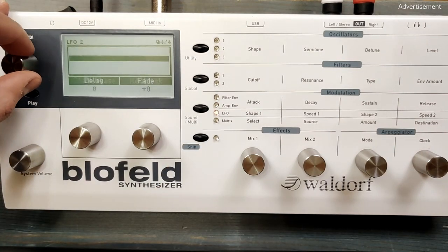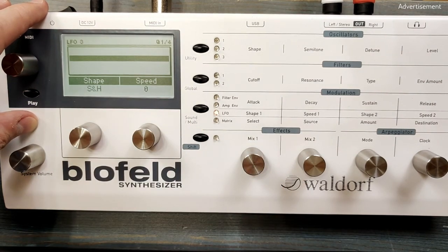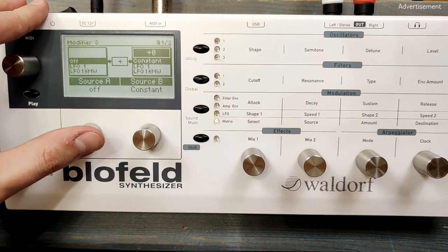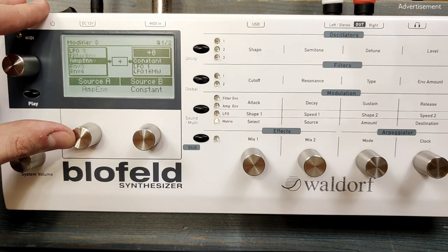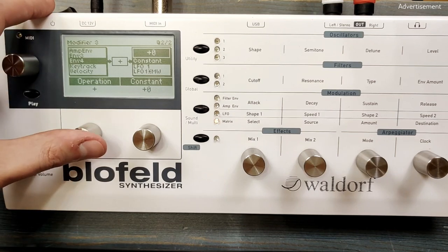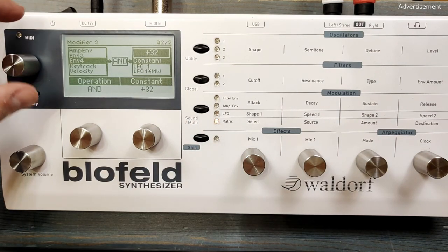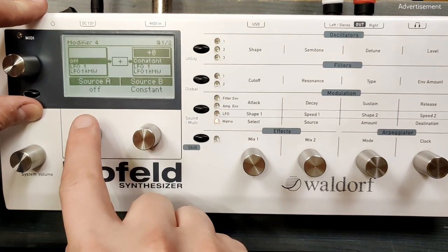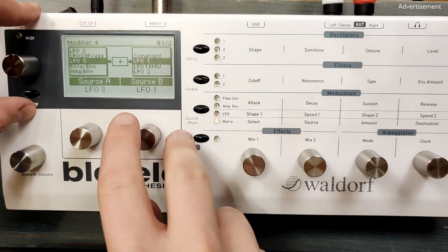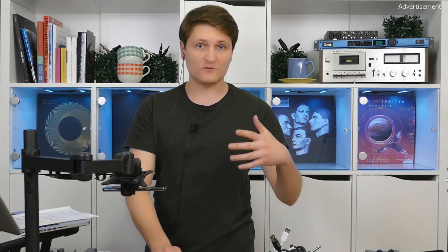And now we're going to use LFO 3 again with a sample and hold with speed 0. And as you may guess, we're going to modifiers 3 and 4. Modifier 3 has envelope 4 as the modulation source, and is using the AND operation with a constant value of 32 again. And LFO 3 is the modulation source, combined with a constant value of 63 again, the same trick as with LFO 2.